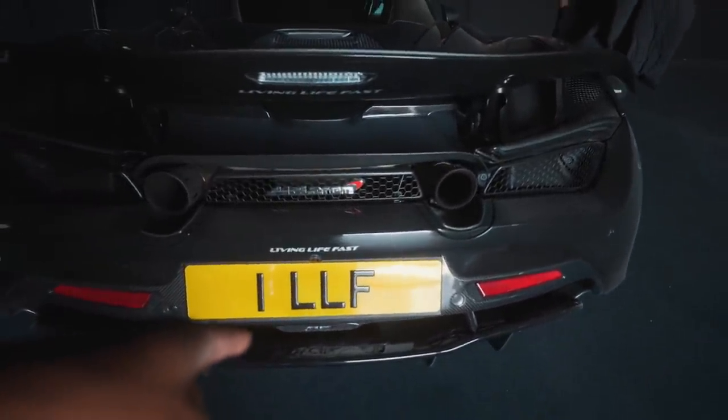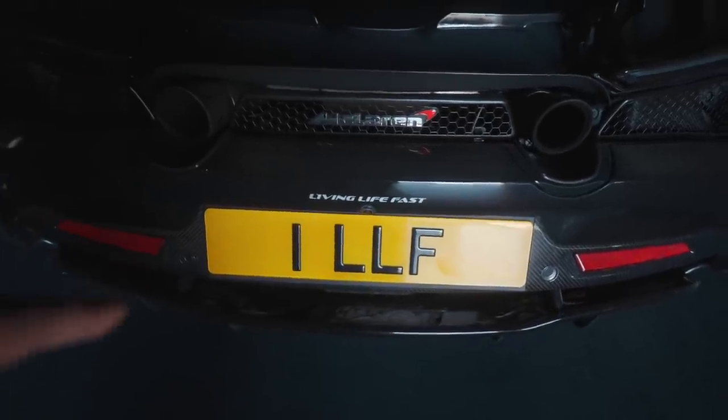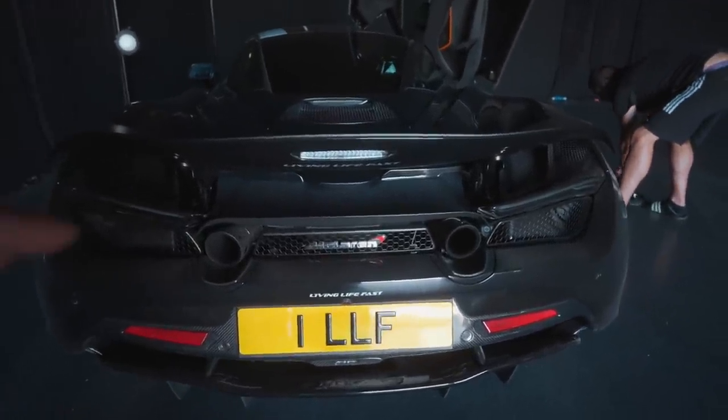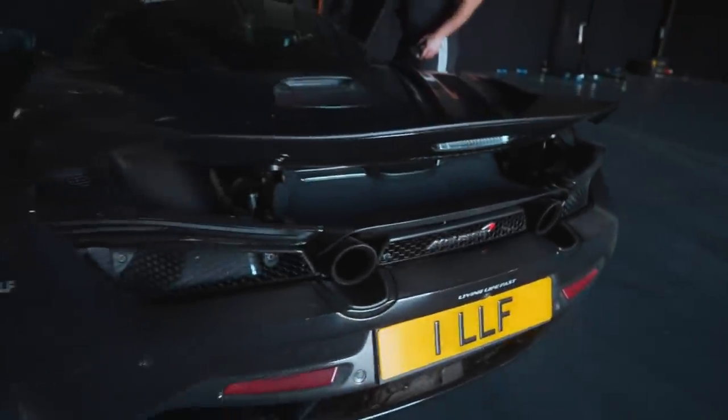I may have put in the title about modifications. I know that some of you clocked this one last time. This is a number plate that I've wanted for such a long time. One LLF. This is not a show plate, people. This is the real deal. Makes such a big difference having just four characters on the plate. I think I probably need to make it smaller. Probably look a bit better tinted as well, because right now the car looks black.